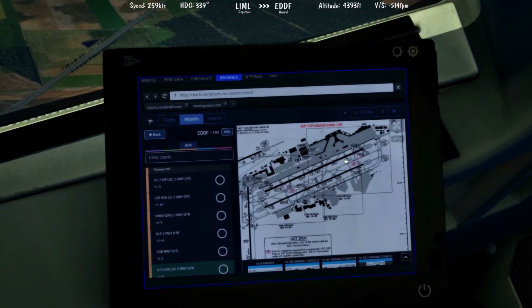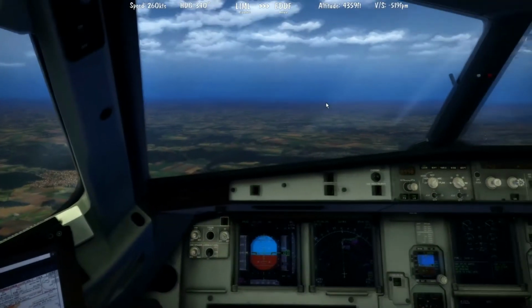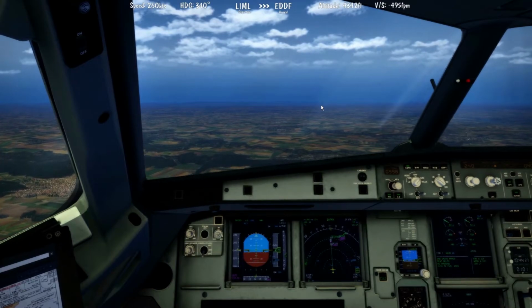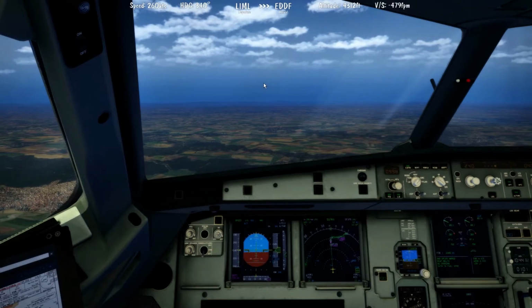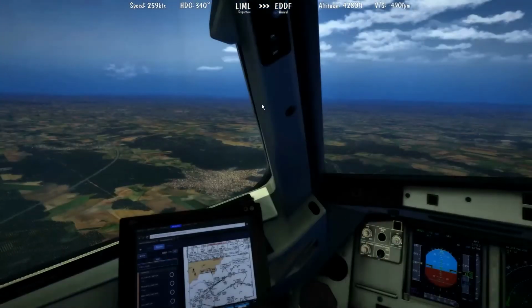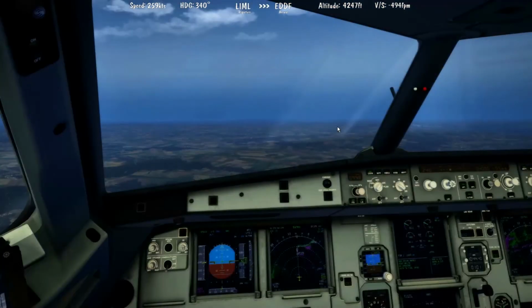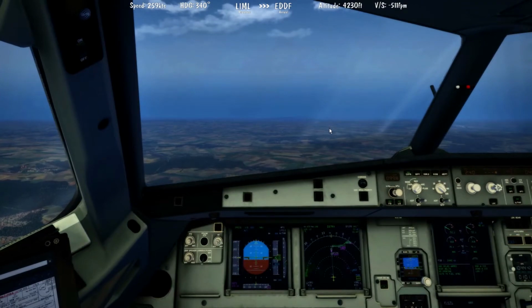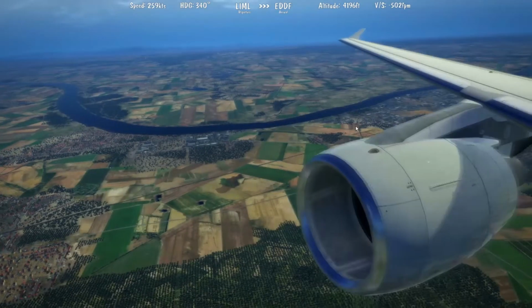Let's see, what is the missed approach altitude? EDDF 407, right? 5,000. Okay, I will set that later, and yeah, that's it for now. Let's go, still a bit more to roll. FPS can get a big hit at times, but not most of the times though, so should be fine.